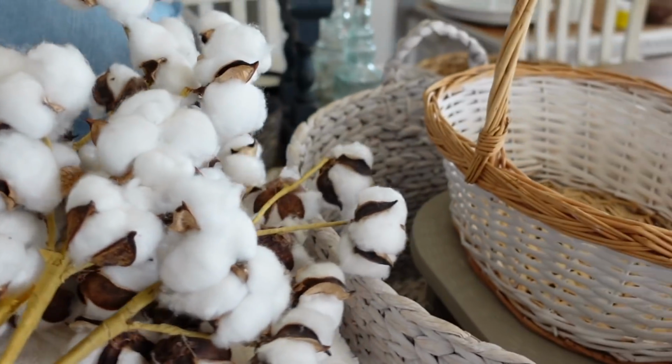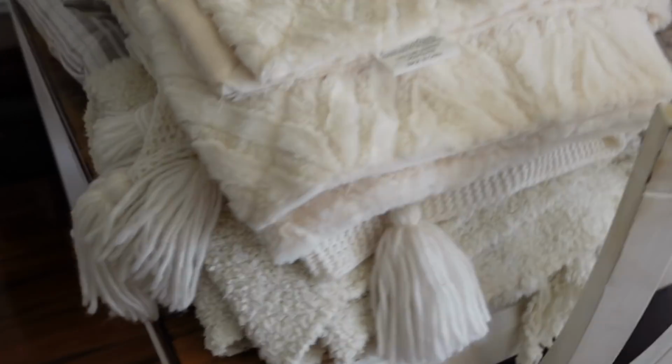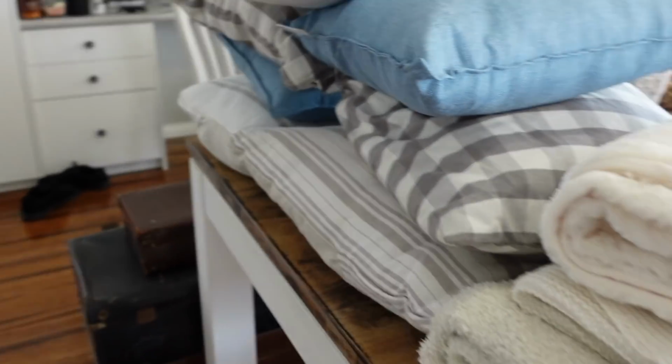Getting rid of all of these cotton stems. I'm just not loving them anymore. All of these throw rugs are going. So all of this, all of that, all of that. All of these pillows are going.